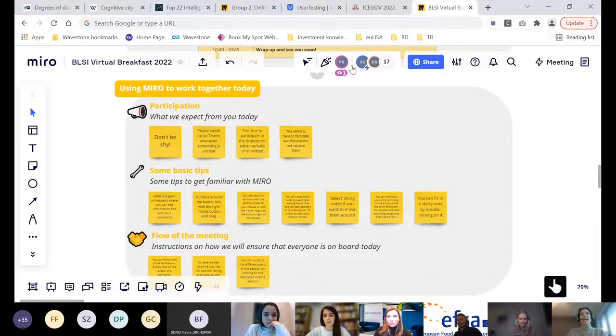I see we already have some people here. I'm going to ask you to come all together to the same section to discuss a bit some tips about how to use the whiteboard. Basically, what we are using is a whiteboard, and it's an interactive platform to share knowledge and to raise our questions, our suggestions.